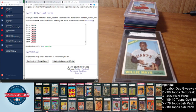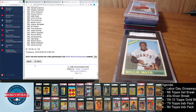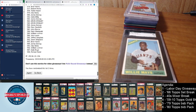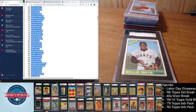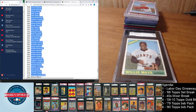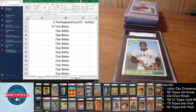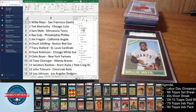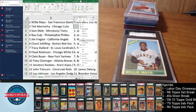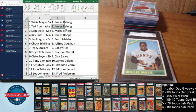We'll randomize this one 3 times. Here's our first random, here's the second, and the third. 598 names in the list. Copy that, scroll over here to the checklist, and delete those cells so we're lined up one to one.